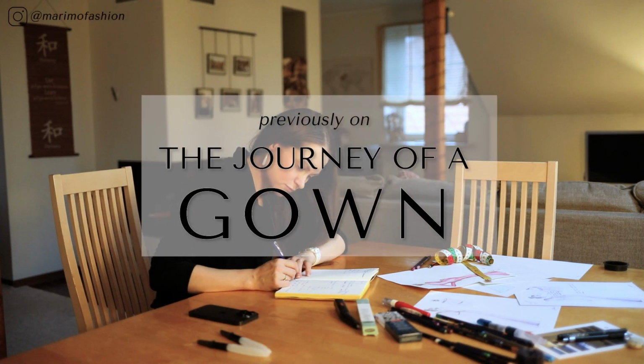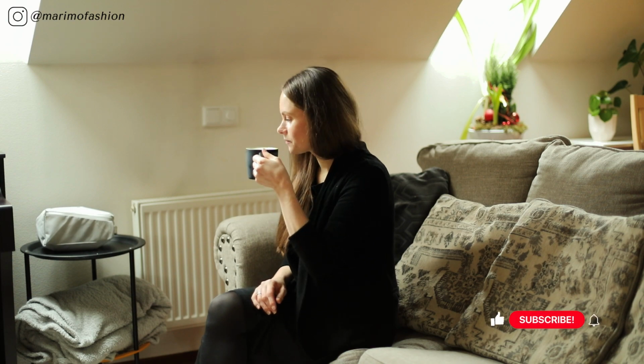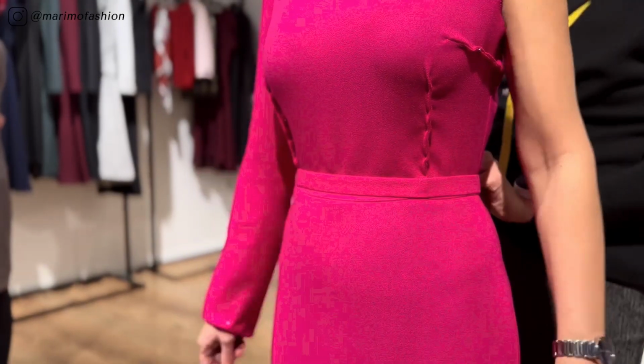I have a list of questions I always ask before I start designing. I then gather my thoughts, we choose the fabric and I start sketching. I created a straight silhouette that would make her look taller, a thin belt that emphasizes her beautiful waist, a boat neck showing her neck and collarbones.